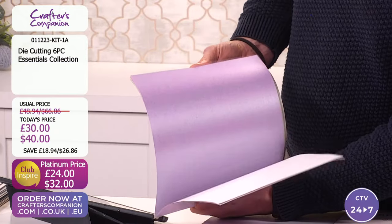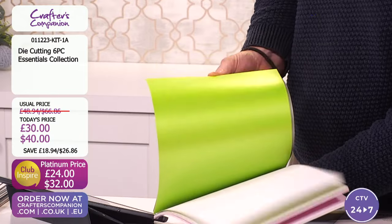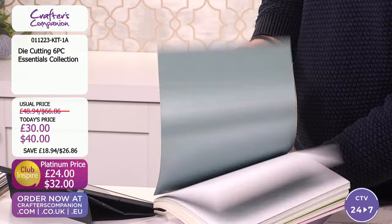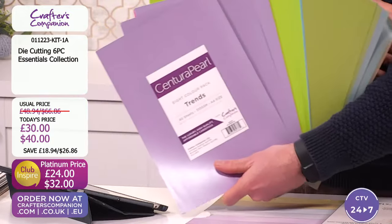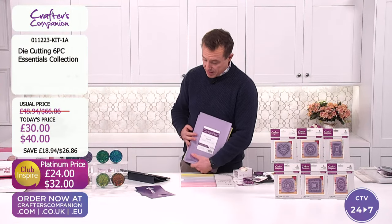Of course, A4, 310 GSM. Love all of the colours that you're going to be getting here. Very bright, very vibrant. I think maybe the sort of colour palettes we're all looking to work with now. The Christmas period is finished, and as we look towards springtime, I know summertime is a long way off, but that colour palette is absolutely gorgeous. You're getting 40 sheets included in there.